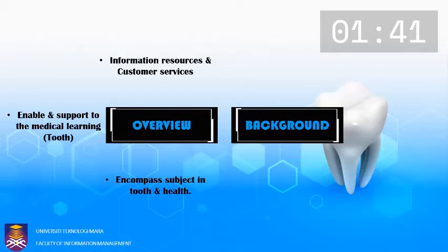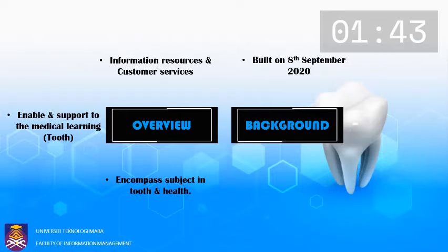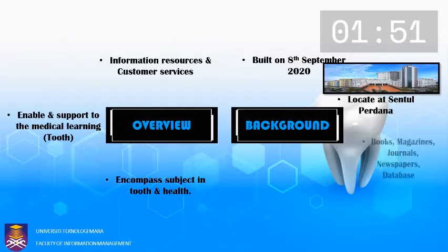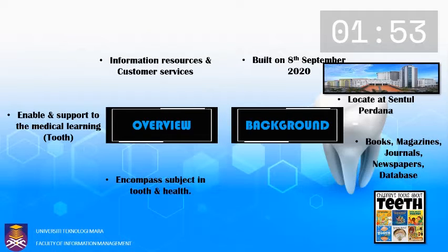Csmc Medical Centers was built on 8 September 2020, which is located at Sentul Perdana, Kuala Lumpur. The library is meant to be the most trusted and the most used by the user to find the materials such as books, journals, magazines and so on that relate to dental health.